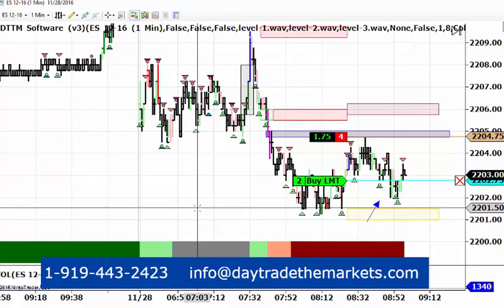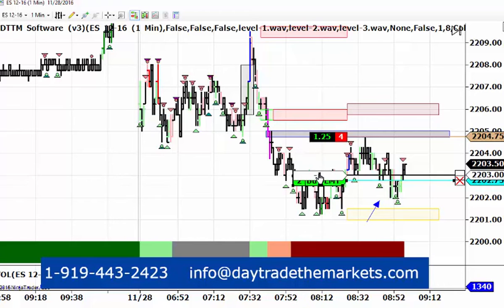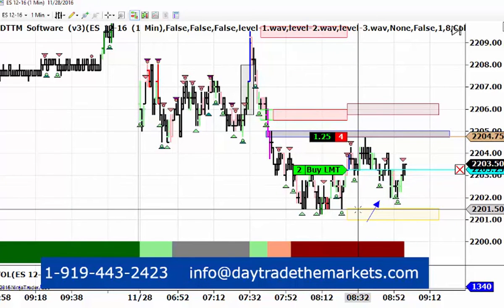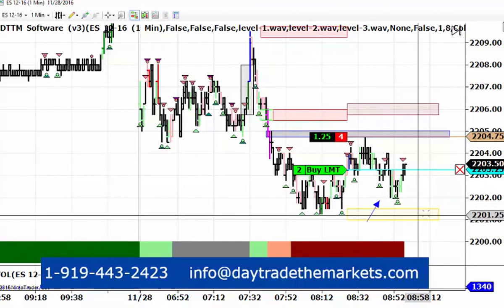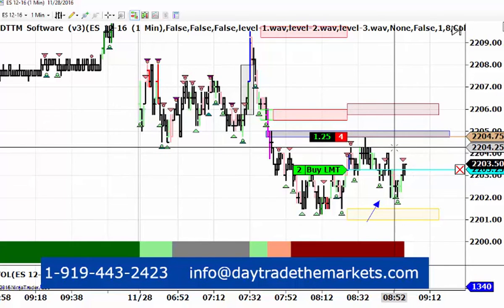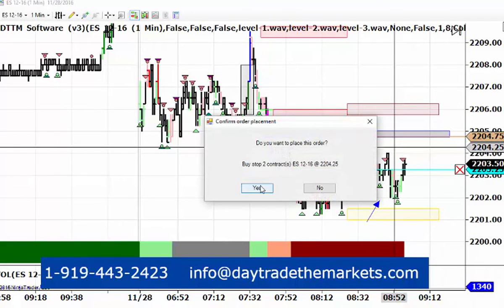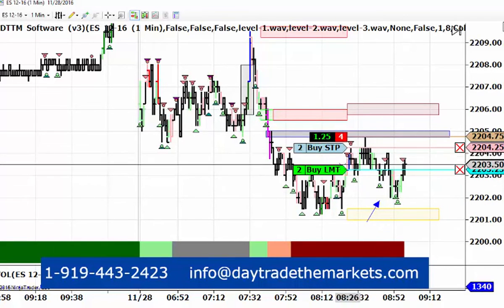Sometimes I use the automated trade management tool, but I didn't on this occasion. I'm just going to pop this up here. I don't know if we're going to get filled, but I want to at least get some profit out of this trade. So I brought it up to 325. So let's see if we can get filled. And then on the other one, I'm going to put a protective buy stop in right here. Buy stop right here.